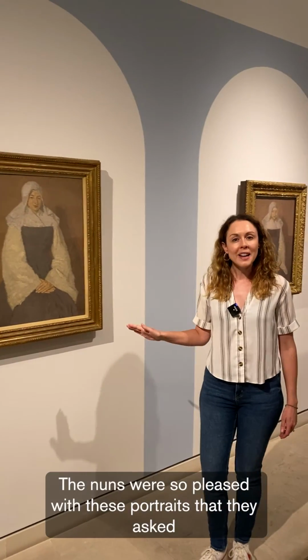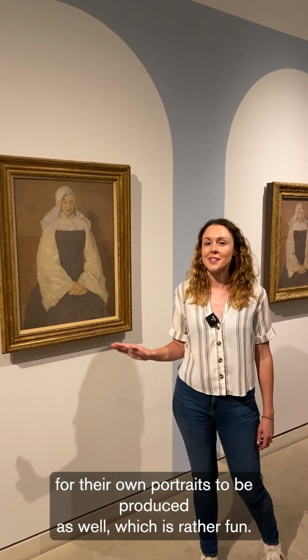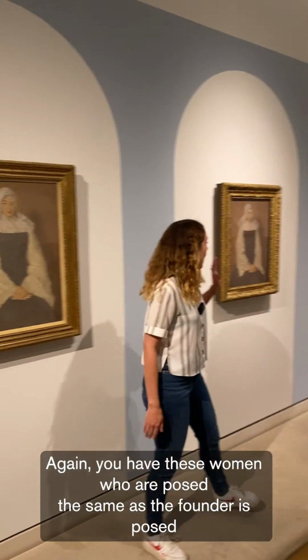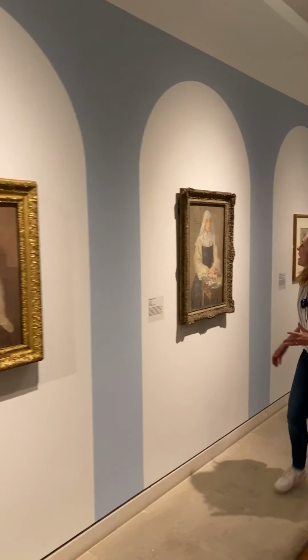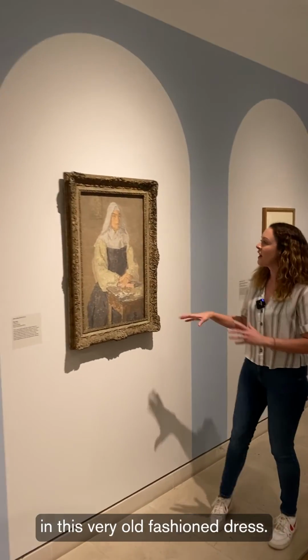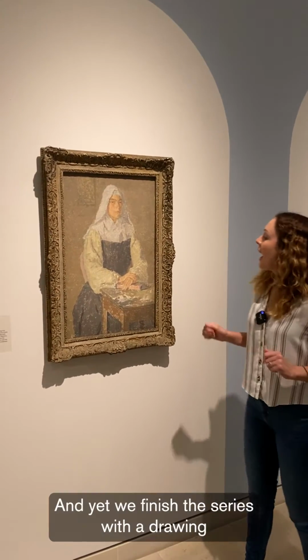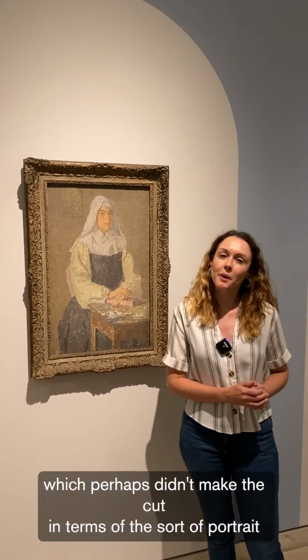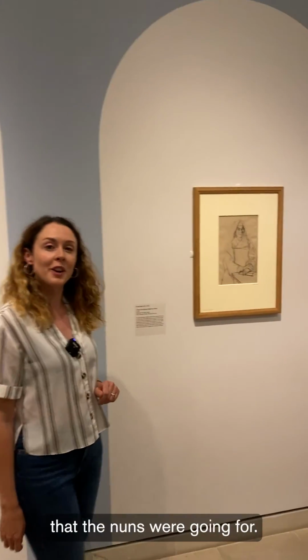The nuns were so pleased with these portraits that they asked for their own portraits to be produced as well, which is rather fun. Again, you have these women who are posed the same as the founder is posed in this very old-fashioned dress. Here you can see a nun looking particularly sulky but has her hands on a book. And yet we finish the series with a drawing which perhaps didn't make the cut in terms of the sort of portrait that the nuns were going for.